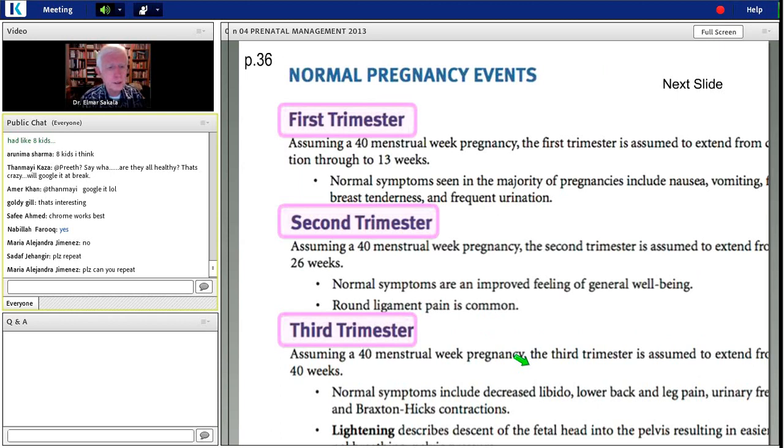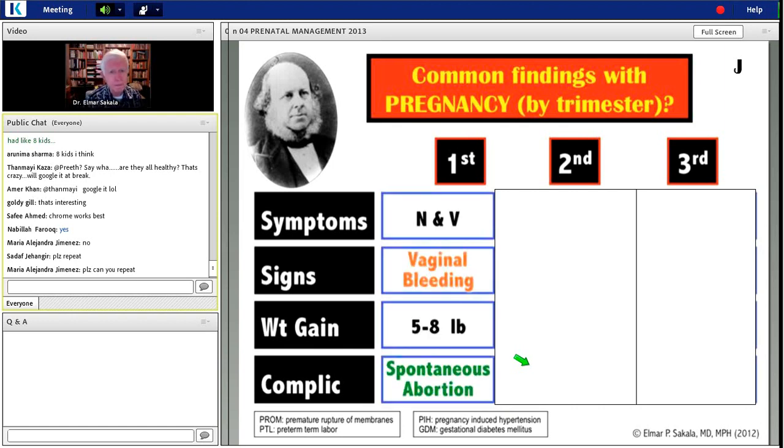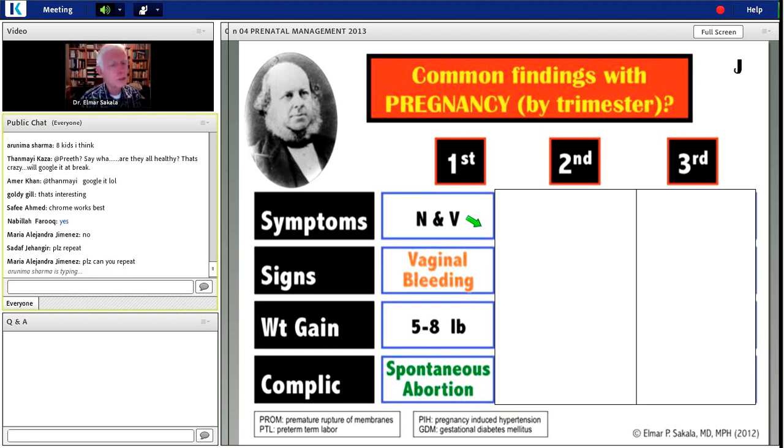Okay, here on page 36, we look at what are the normal pregnancy events, first, second, and third. Look that over. It's going to be helpful. I will not be able to go over everything, but let's look at the handout. In the first trimester, one of the most common symptoms is nausea and vomiting. I would say 80% or more of women will have nausea and vomiting. Are they dehydrated? No. What do you do? It's conservative management. Try to avoid foods that make it worse. Eat crackers. Take small amounts of fluid.